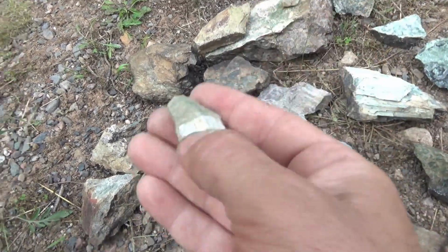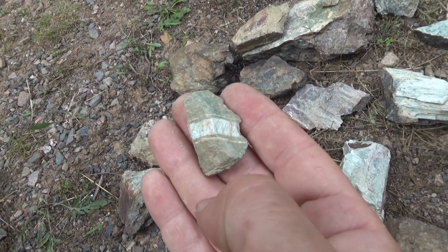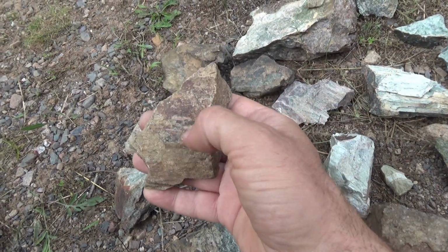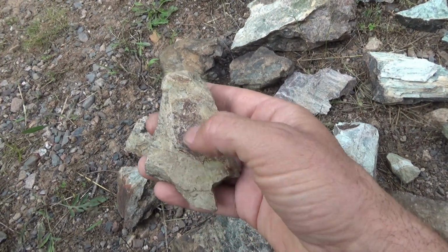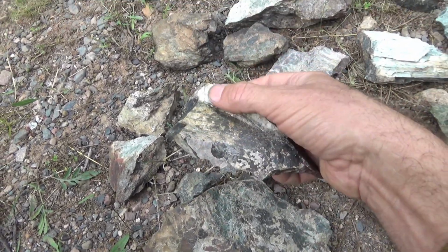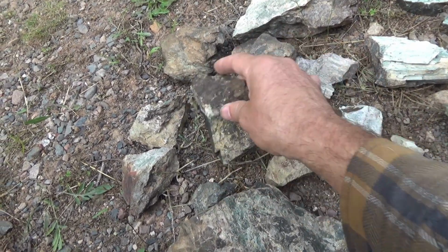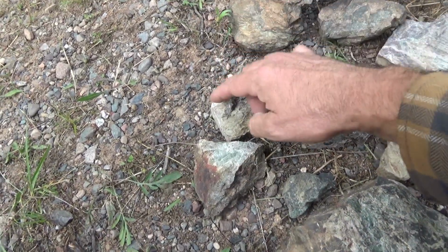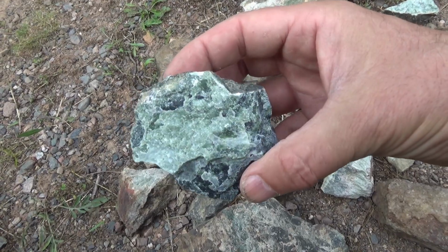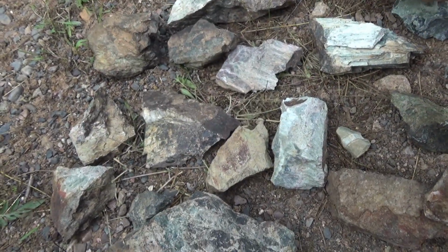And here, just a tiny little bit in this rock. That was cute, I thought. And then here's some more. You can see the lines. It's dirty, but we'll see what it looks like when I clean it. And here's some, looks like quartz running through here, a little vein of it on this piece. Here you see the little lines this way. And here, this is just a beautiful green. And here's another chunk.